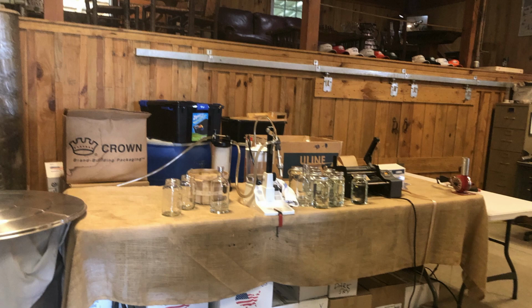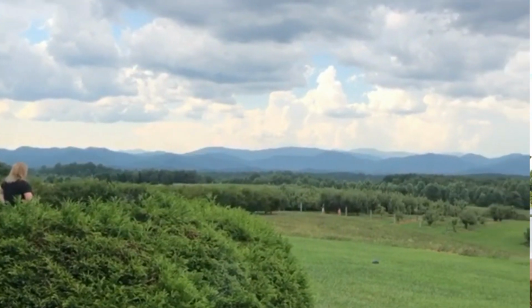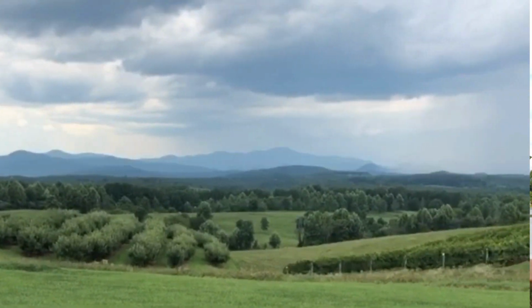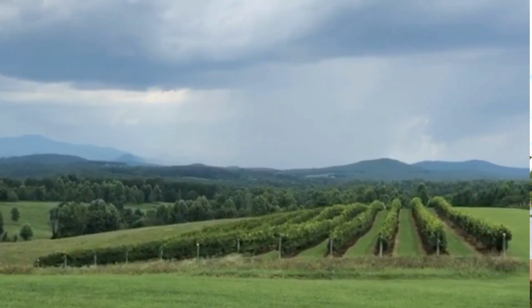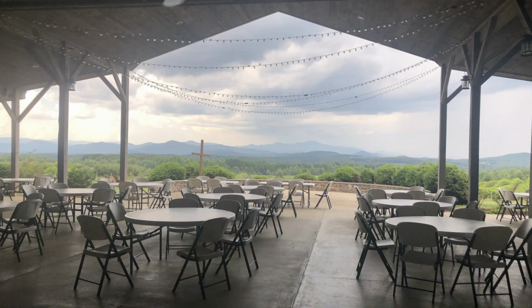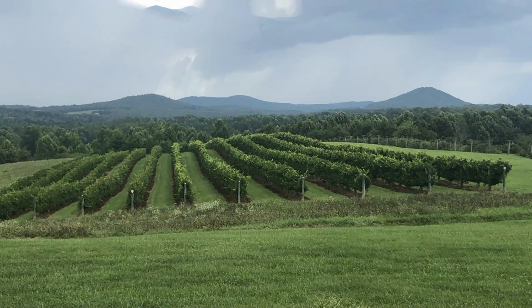They also have an event barn here. The event barn was very nice. It's overlooking like a vineyard, and you have the mountains in the background. This is technically in the background, but you can't see it because of the trees and stuff. But it's such a beautiful view up there. And like the front half of that barn, where they do a lot of weddings and stuff, apparently it's all open. And so basically it's more like a huge canopy right there with some mood lighting. It's a very nice place to explore and hang out.